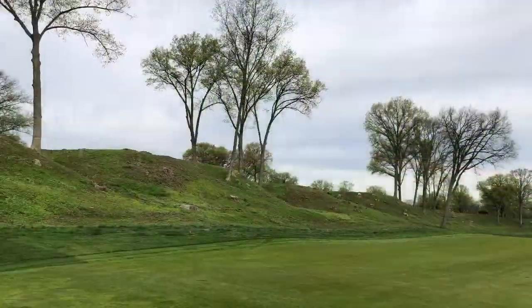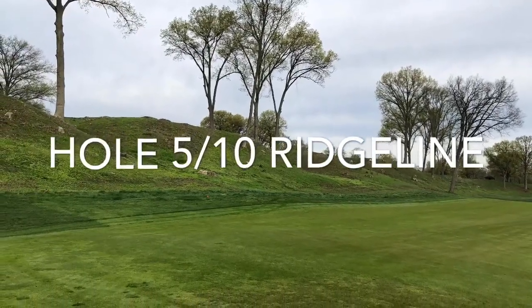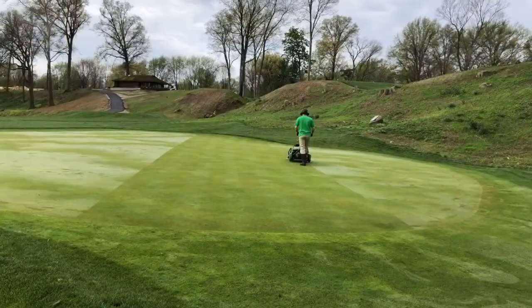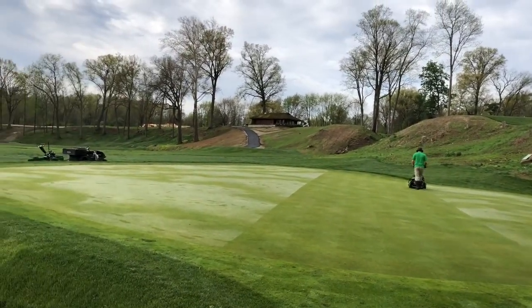Here we'll also see, as we move into the ridge line on hole 5 and 10, the fescue grass growing. And here you get a shot of one of our members of the staff mowing a green, hole number 5, early in the morning with the dew lines.